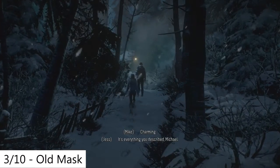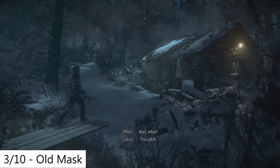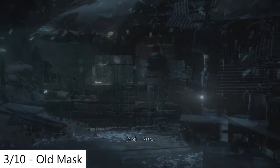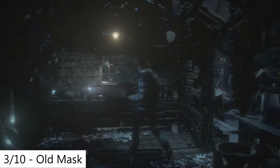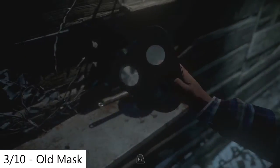This is going to be the last one that we pick up before we actually make it to the cabin. So this looks like a little cabin of its own, but it's a lot more rundown than the one that we're going to. So as soon as you see it, you'll see this mask right here. I don't know what the spin move was about, but whatever.